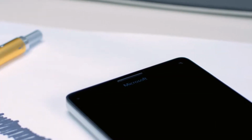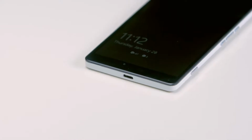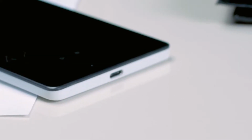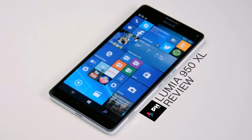Microsoft has been many things, but quitters they definitely are not. Redmond's latest attempt at winning the hearts and minds of iOS and Android loyalists has finally landed on Philippine shores. Packed with great hardware and a few trick features and capabilities unique to Windows 10, the Lumia 950 siblings are on a mission to bring Microsoft back into the mobile fold in a big way. This is PH Tech's Lumia 950 XL review.